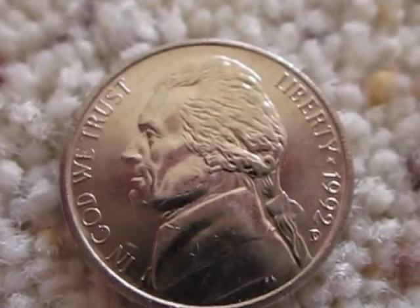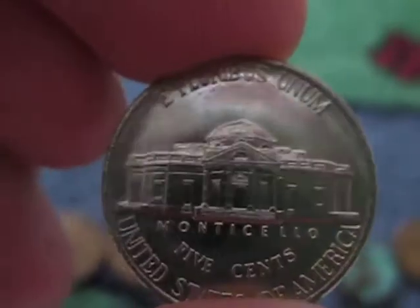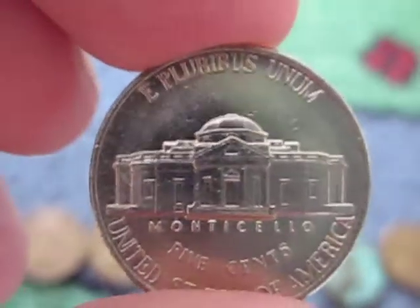MS65, 1992D. And the steps are complete other than one nick right there. I might need to pull the loupe out for this one because, like I've said, I can't really get too close up on the steps with the macro. See that right there? There's a nick on the steps. So that would be a complete 6 steps, but because of that nick, I don't think I can really justify it as full steps.